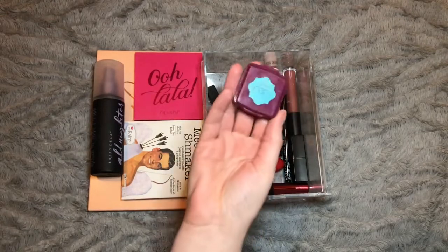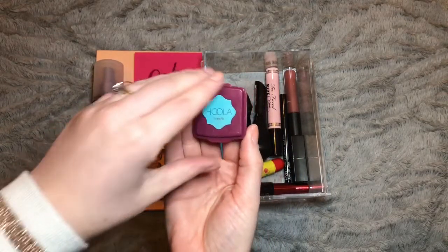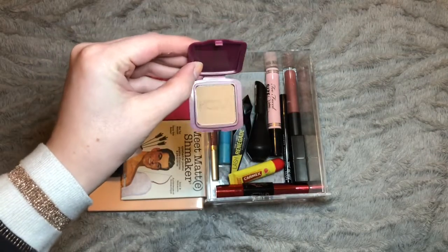We then have the Benefit Hoola bronzer. I've again not been reaching for this an awful lot. I just don't seem to have been kind of going for bronzers as much as I used to this year.